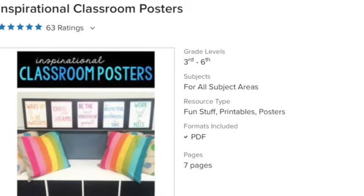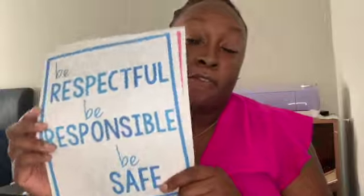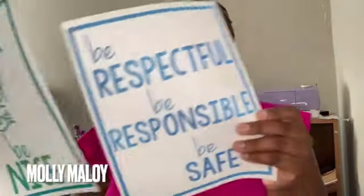And then moving right along to another freebie are these posters that I found on TPT. And I guess it can still be used for my room. I plan on going to Walmart and getting some frames so that I can frame these. But this one says be respectful, be responsible, be safe. This one says work hard and be nice. This one says be the best version of yourself. This one says wake up and be awesome. And this one says chase your dream.